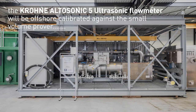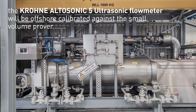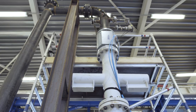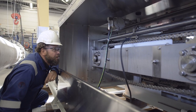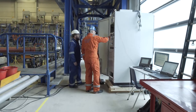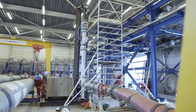During each batch loading, the KROHNE ALTOSONIC 5 ultrasonic flow meter will be offshore calibrated against the small volume prover. For confirming the compatibility of the ALTOSONIC 5s in combination with a specific used 151-liter small volume prover, a number of proving runs were performed at the EuroLoop facility, using 5 runs with 3 to 5 passes per run. With astonishing pass times, even up to 0.65 seconds, at the maximum flow rate of 840 cubic meters per hour, also API uncertainty of 0.027% was still made. The calibration results were concluded to be in compliance with the customer requirements.